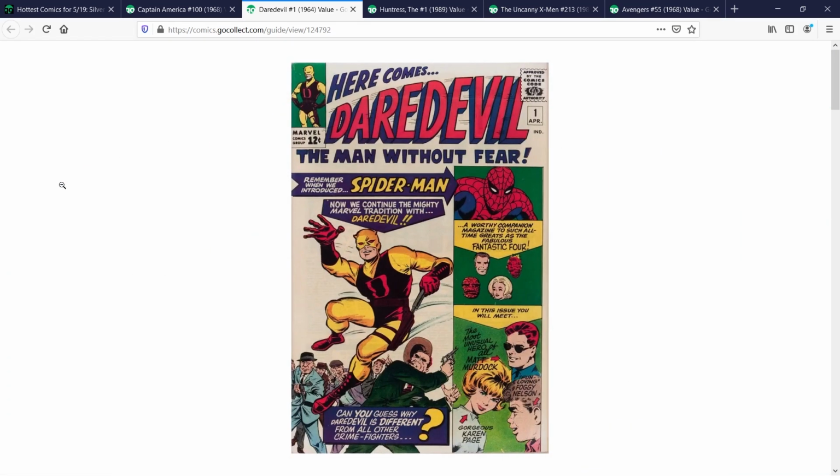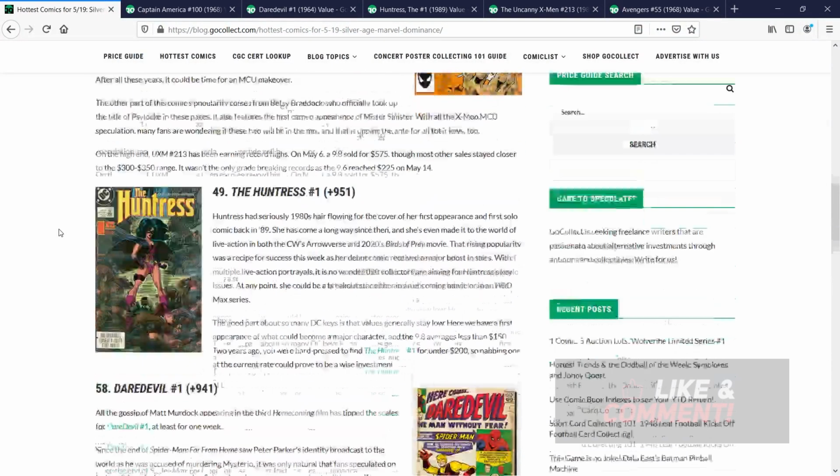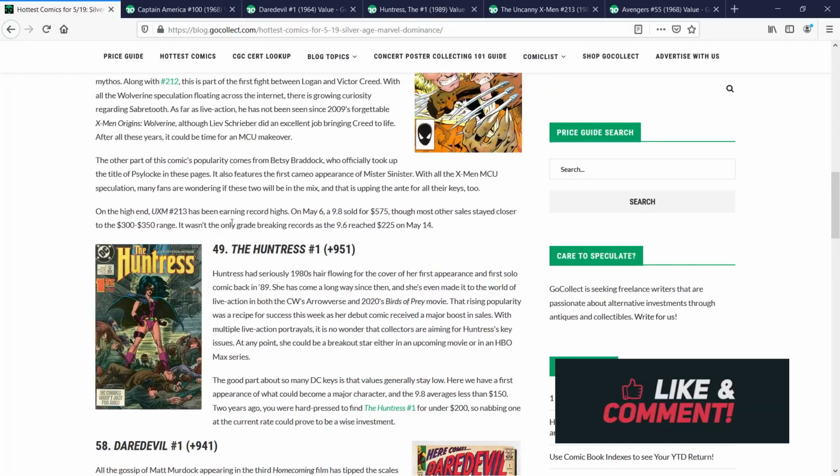But when I go onto eBay and look at this book, on the low end, I usually see it hovering around that $2,000 range if you want to get your hands on this book at the lowest grade that you can get. So Daredevil #1 is up 941 spots and the fourth hottest book. All right, let's go on now to the third hottest book.